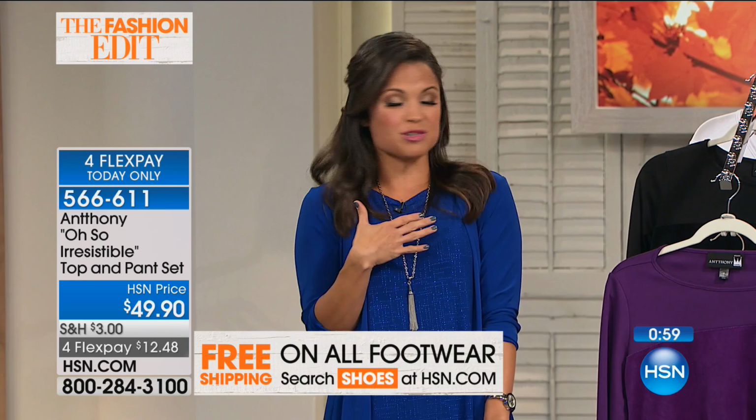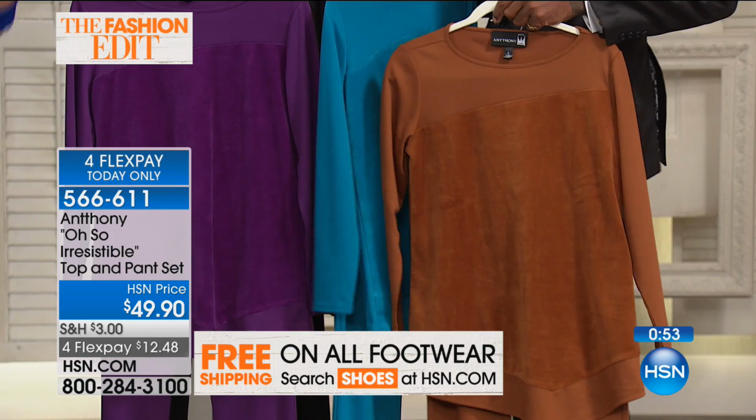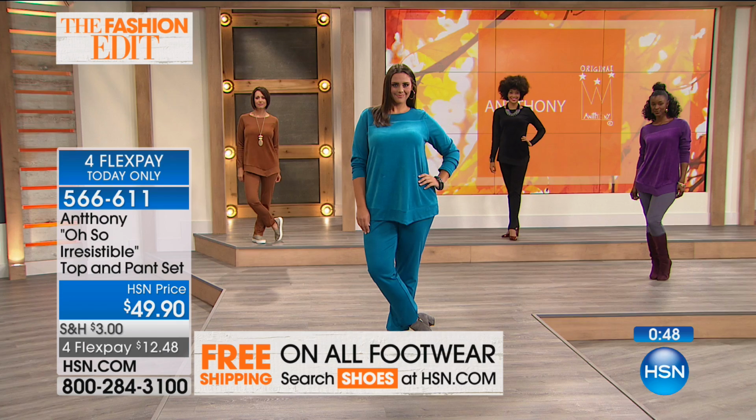And another great thing about getting a set like this is you can break it up if you want to and mix and match. I mean, we've got it paired with the Moto pant as well, and it looks fabulous with that. I love that all of your designs can mix and match together because we want that wearability out of it.